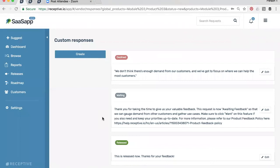The other thing I was going to mention is you may be pushing back on the idea of not spending a lot of time tagging or deduplicating. If any duplicates do come through, it's okay if those slip through. Your data doesn't have to be perfect in Receptive, because what we want to focus on is those high priority items. So again, you're putting the pressure back on the customers to submit clear requests or to add their use cases to existing requests.